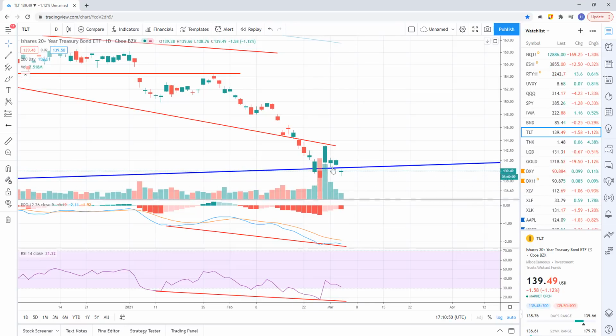Maybe it is near the bottom of where TLT is going to sell off, but I think we're going to spike down, freak the market out. Very possible the Fed comes out and does some sort of yield curve control. We'll be listening and waiting for that.